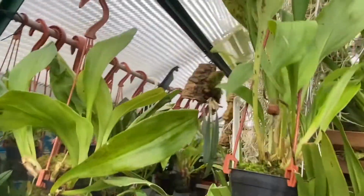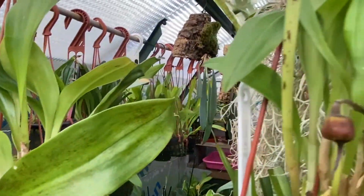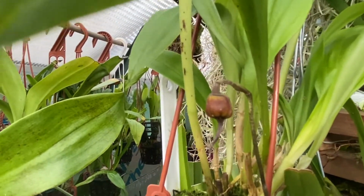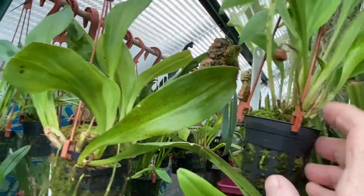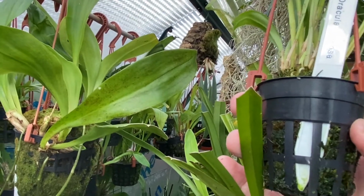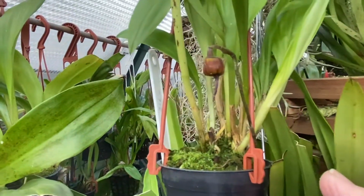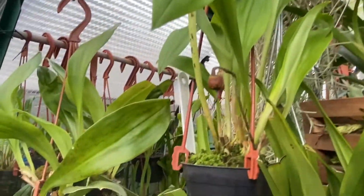Oh, and that is a dink there, look. Look at that. That's one tiny bud. And that is on something called Dracula radiosa, which is a first time flower for me. I didn't realise they were that small.